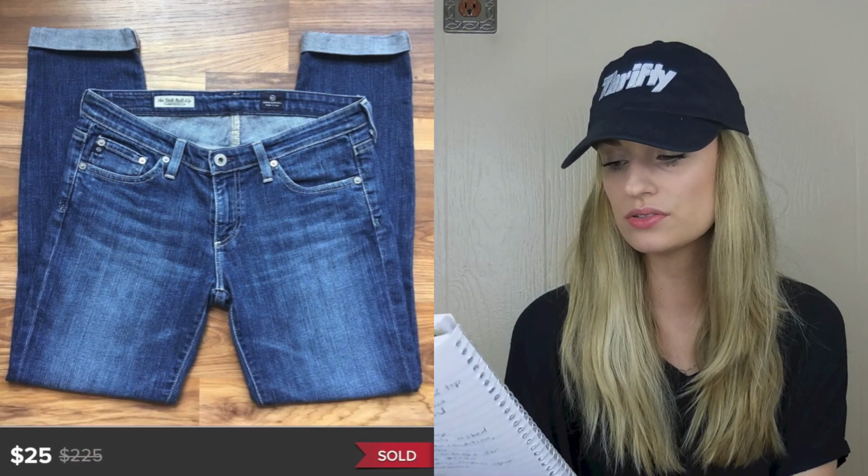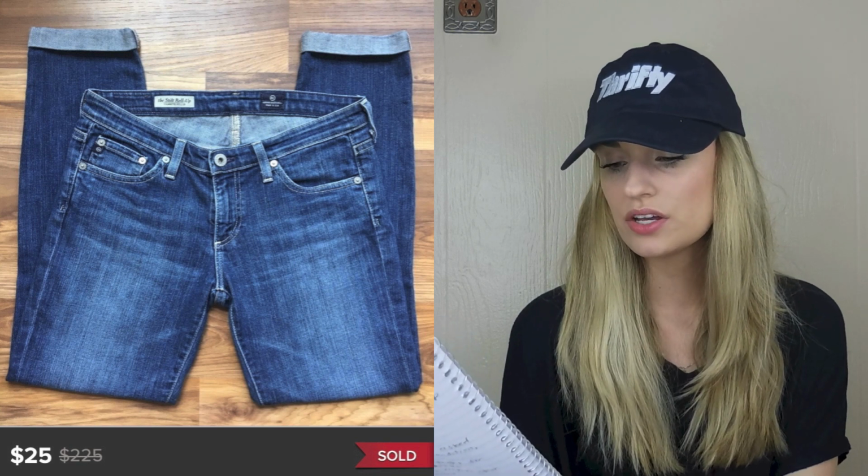Next up, we have a pair of Adriano Goldschmied Stilt roll-up jeans. I don't always pick up AG jeans anymore, they seem to sit for me now. But again, I did find these at the bins, so I wanted to grab them. They were a great size, and they also were in excellent condition.